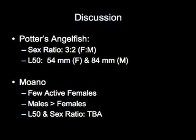Okay, so where does that leave us? Well, we have a sex ratio of Potter's angelfish estimated from our own population of about 3 to 2. Now the sex ratio for this fish varies depending on location and habitat type, but our sex ratio estimate was in line with that of Phil Lobel, so we feel confident that we can use these literature records in the future. The size and maturity was also similar to what we found in the literature records.